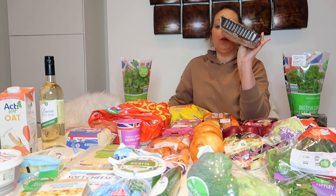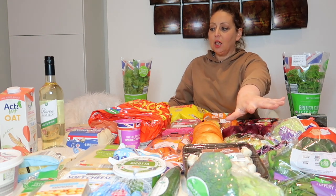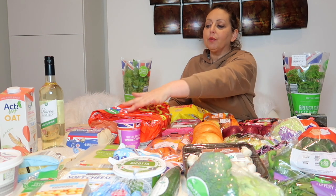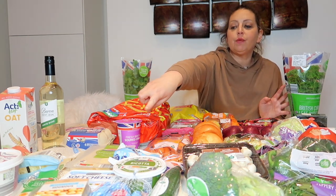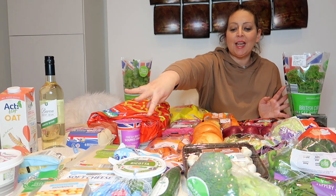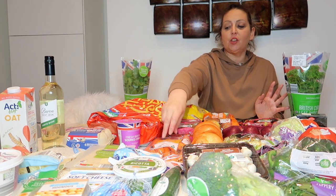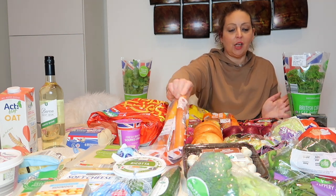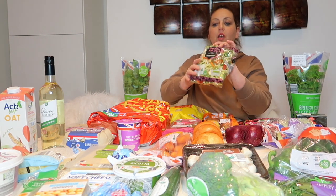Mushrooms, love mushrooms. Those could be with maybe scrambled egg, which I've got the eggs there as well. I've got the reduced fat hummus there, which again is for snacks, so you can dip in that your pepper slices or carrot slices.